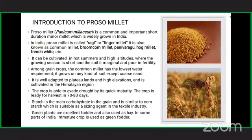It is commonly known as ragi, finger millet, broom corn millet, pani varagu, hog millet, and French white. It can be cultivated in hot summers and high altitudes as it is a kharif season crop where the growing season is short and the soil is marginal and poor in fertility. It is actually a soil reclamation crop.